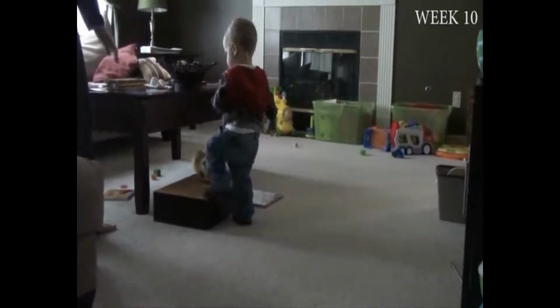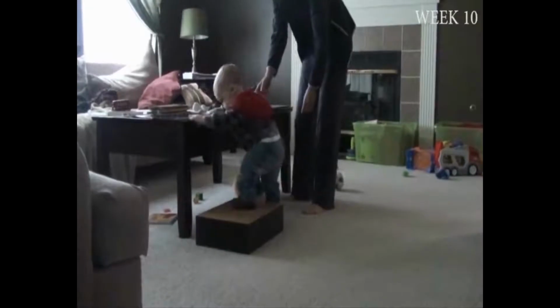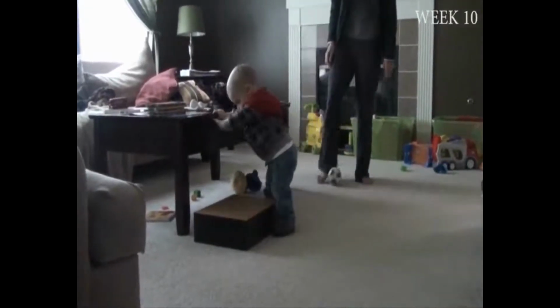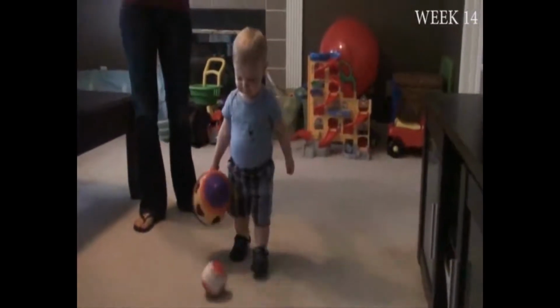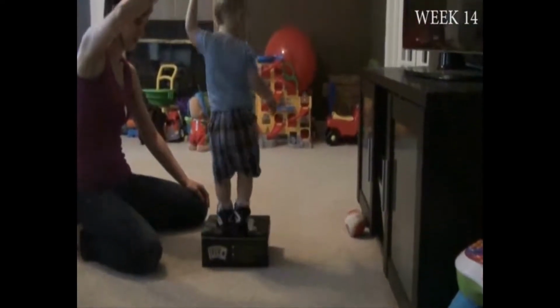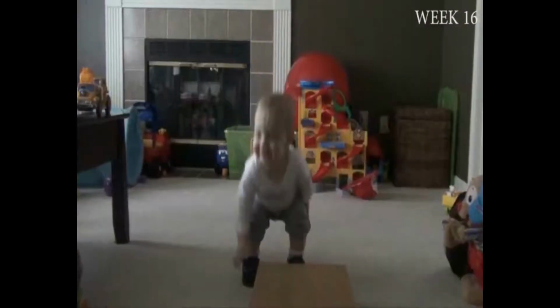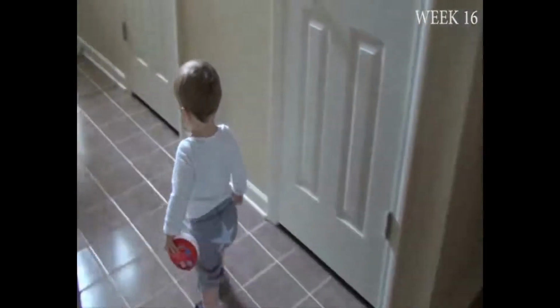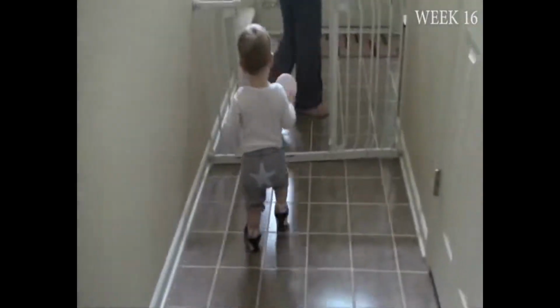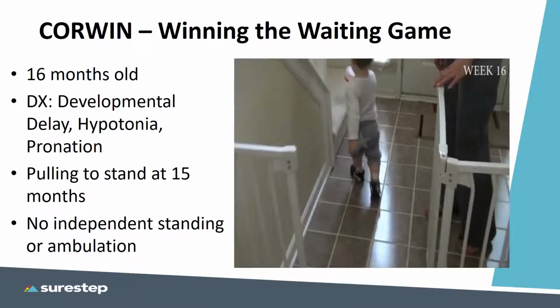Here we are now at week 10. Nice lateral movements. Much more confident in the stable gait pattern. Week 14. Gait pattern still improving. Much better postural control. And by week 16, we're seeing a wonderful gait pattern and significant improvements.